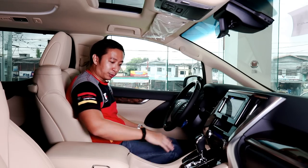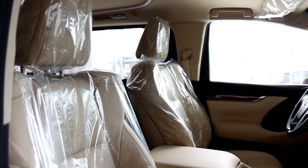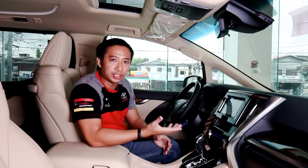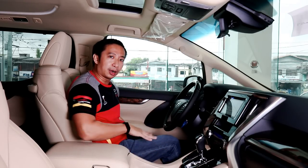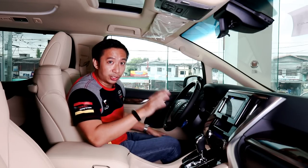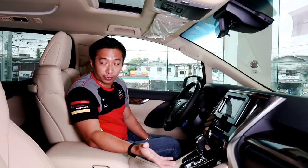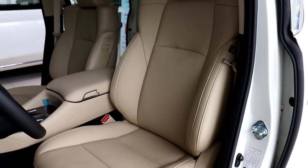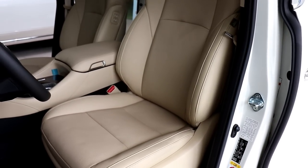The driver and front passenger seats are finished in cream leather, and these seats are actually ventilated with heating and cooling features, which is an awesome feature when it comes to a tropical country like the Philippines. Now, both seats are power assisted, and I must say, guys, that the leather quality that they used in the seats of the Alphard, at least for all the seats of the Alphard, are so plush that it makes the leather that's used in the Toyota Camry seem a little bit on the pedestrian side.